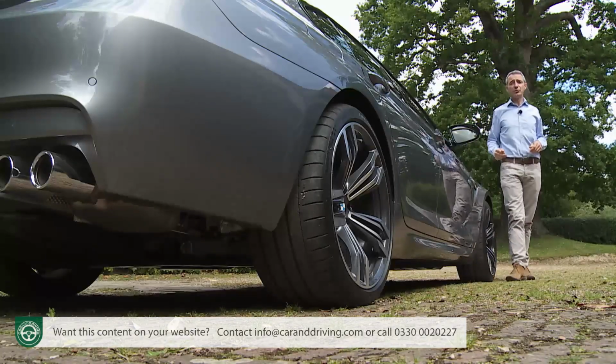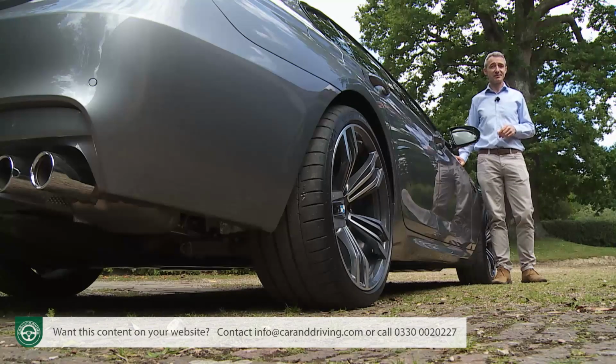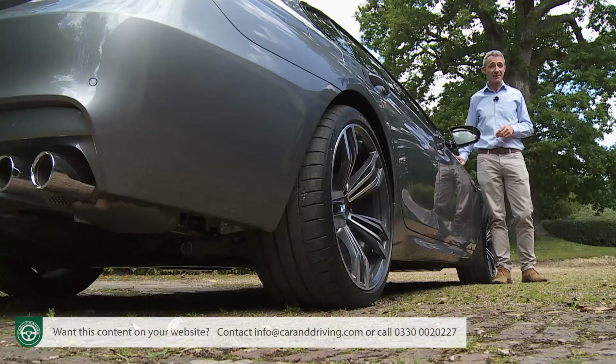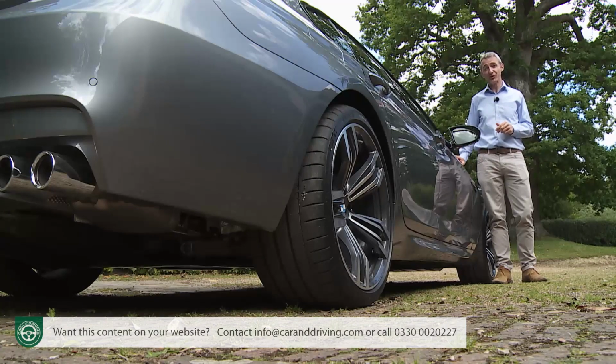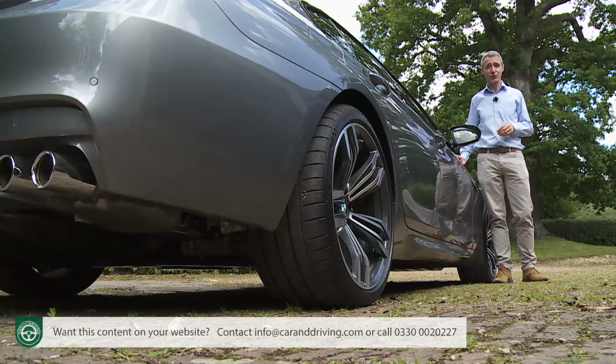Safety-wise, there are the usual twin front side and curtain airbags, plus all kinds of electronic systems, such as switchable DSC, dynamic stability control, backed up by a DTC, dynamic traction control setup, to keep you on the straight and narrow. Plus, as you would expect, there's a hill start assistant to stop you from drifting backwards on uphill junctions.